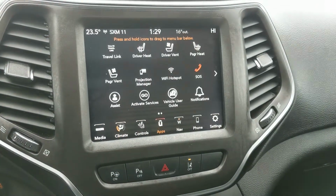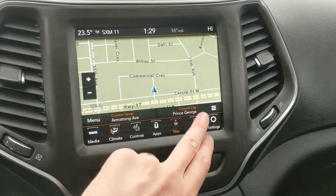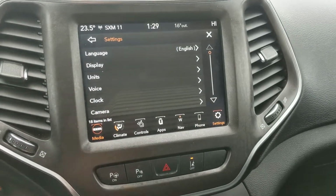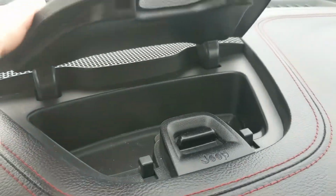Then you have your app screen, where you have basically all of your controls in one spot. Navigation screen, so you're hopefully not going to get lost on your travels. Bluetooth phone controls, and then settings for your screen and some other features around your vehicle. Shifting into reverse, you do have a backup camera so you can see where you're going. And then above that, you have this little compartment. You can put some stuff in there.